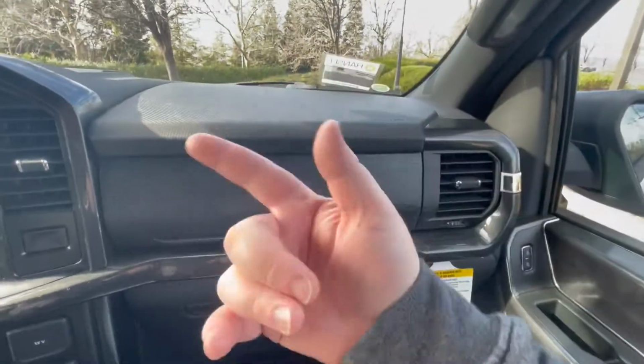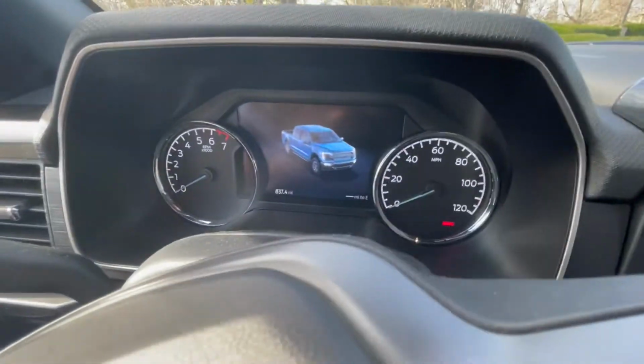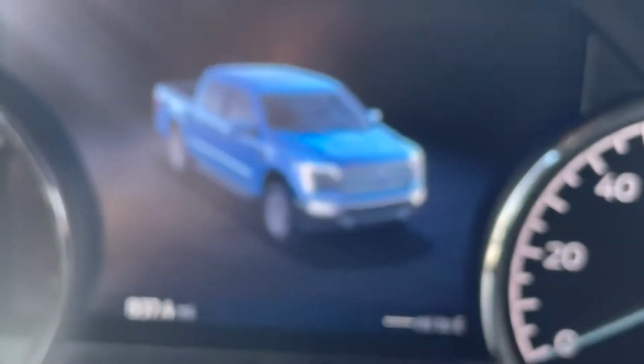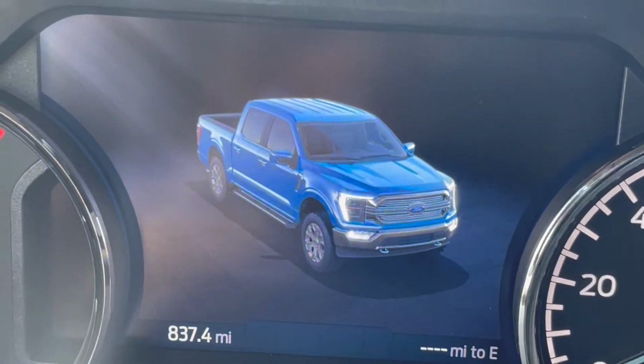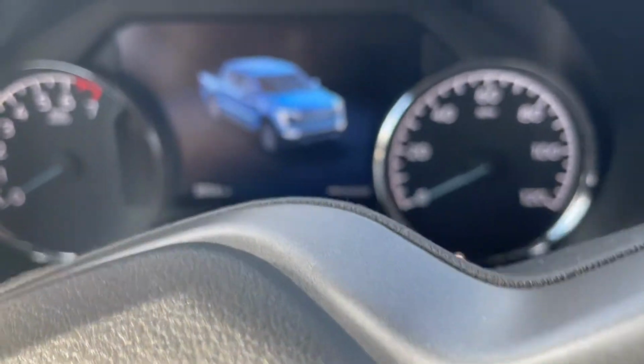All right, now let's hop into the driver's seat. All right, guys, where all the fun is, all the magic, the driver's seat. Let's hop in. So this is interesting. So I feel like Doug DeMuro. So, okay, blue Ford F-150 right there. Now let's go ahead and start the truck.